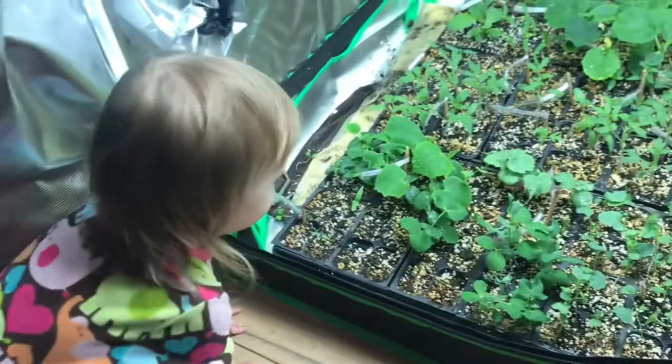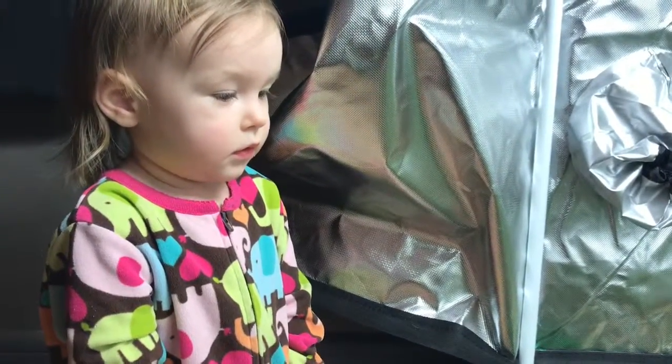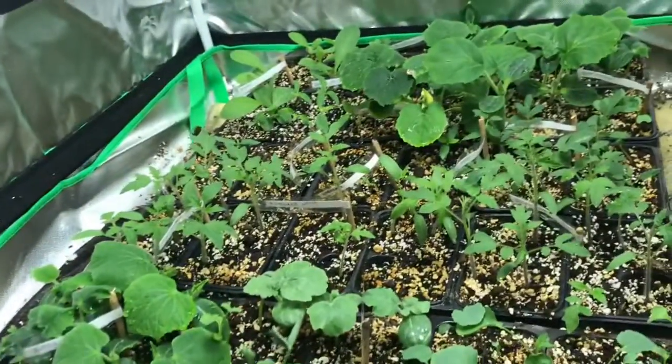Want to take a look at the plants? What do you think about the plants? It's green. Can you say green? Green. Good girl.